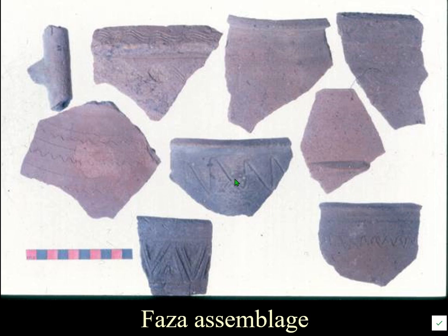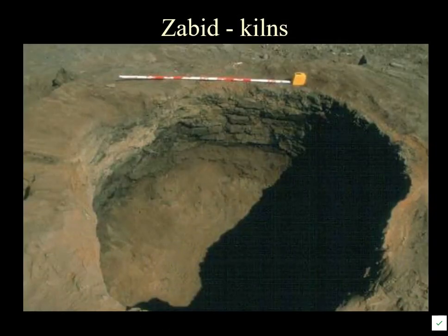But when I looked at it, and I always have my hand lens in my pocket, I could see that it was actually tempered with rounded sand grains, unlike the Fasa pot, unlike the Zabid pottery. And so when I brought it back in thin section, I could in fact discover that it was filled with beach sand, and very complicated beach sand because the longshore drift mixed everything up from south of here. So it's nothing like any of the other fabrics and is filled with beach sand. That's kind of cool.